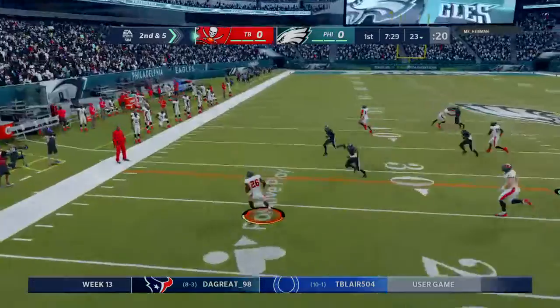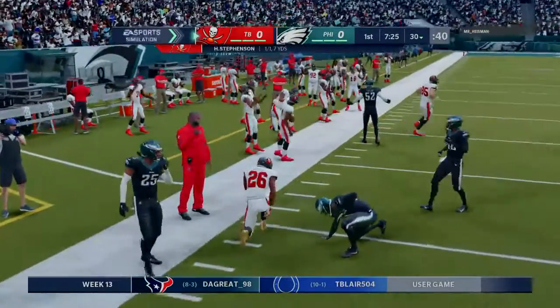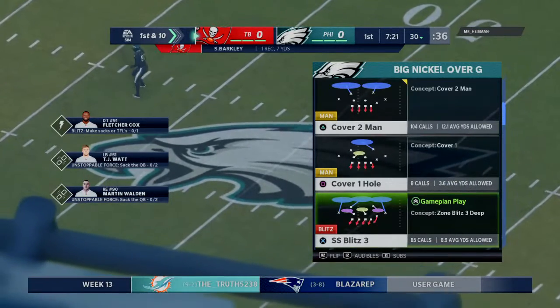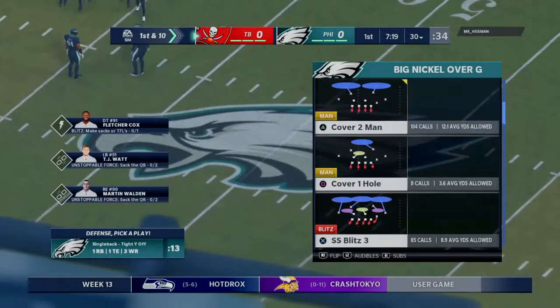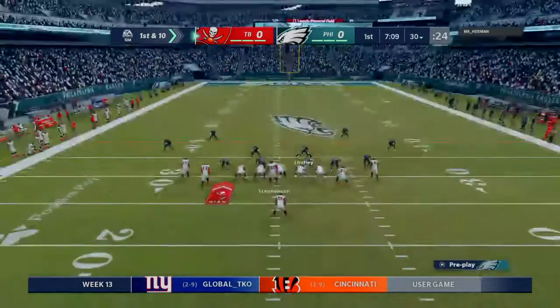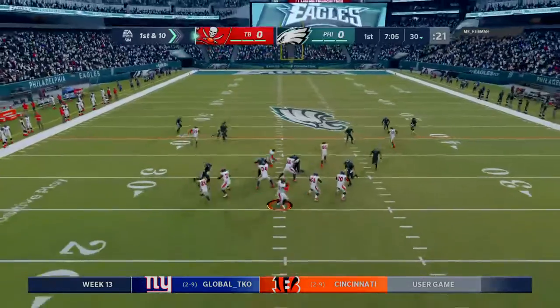Looking to throw on 2nd down. Stevenson, he'll get this out to Barkley, complete. And he'll be brought down right at the 30 here. 7 yards there and a 1st down. That was a pretty favorable situation there. What would you call that? 2nd and manageable? Smart play, too. Didn't force it downfield when he didn't have it. Just checked it down, let him get the 1st down, and that's exactly what he did.